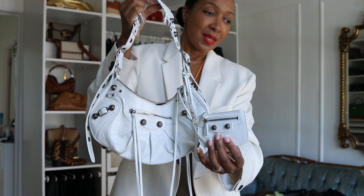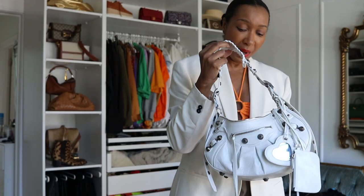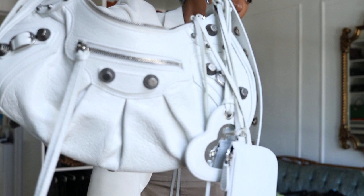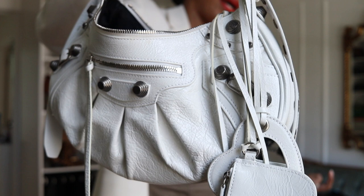This, I believe, is an update, having this outside detachable little card holder here. You can put your AirPods in it as well. I love this bag. I like that it's also got distressed leather to it, so you can see. And I love that it's white, because it's still very much a rock chick bag. It still feels edgy. It feels very New York. But at the same time, it's in white, which makes it feel soft. And it feels so good for the summer.